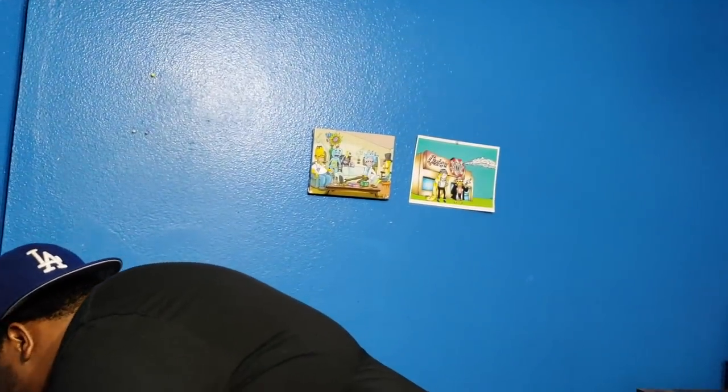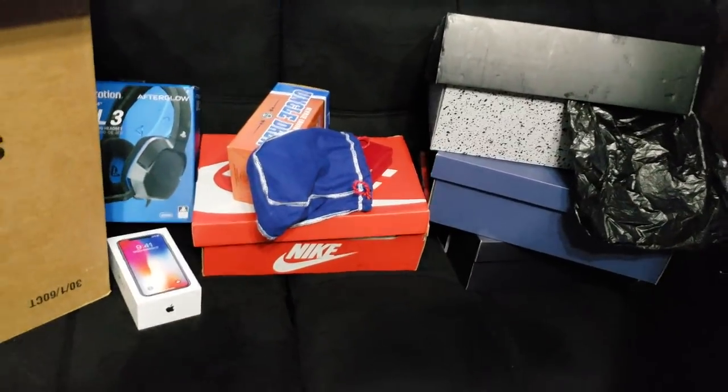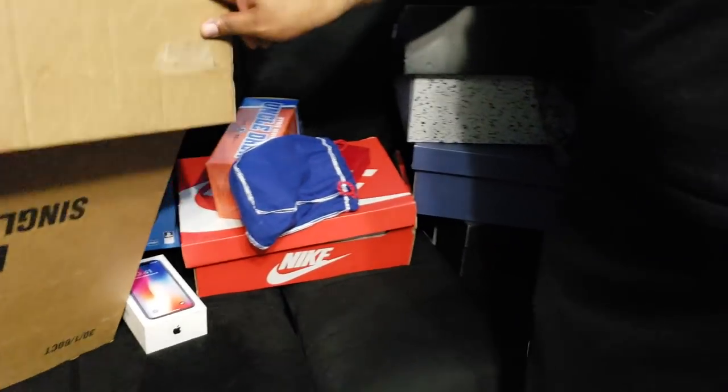Last but not least, iPhone X or iPhone 10, was it? I already have an iPhone 10, so I don't know what I'm gonna do with this. I'll probably give it away too. I got all this stuff that I already need. So we got four pairs of shoes, a gold chain, an iPhone X, a PlayStation headset, and a drone.